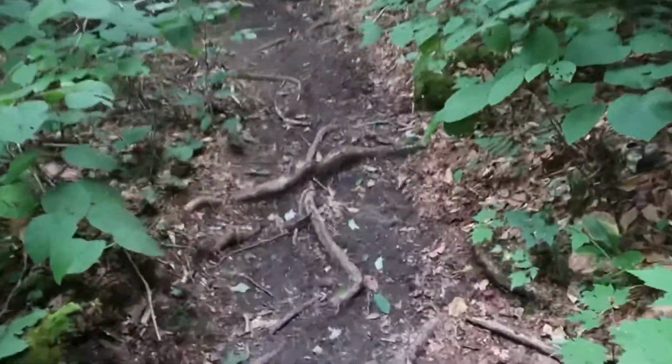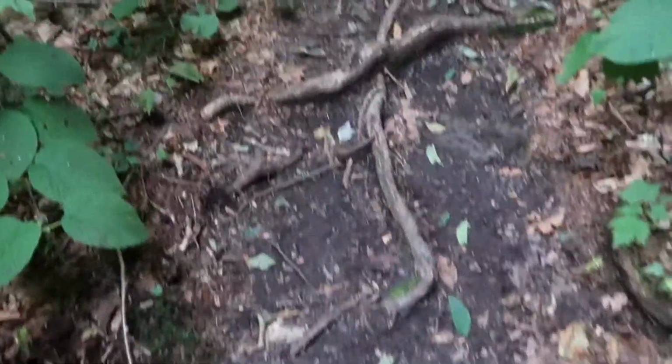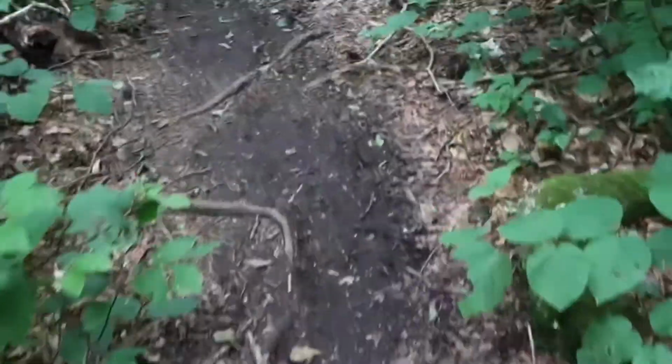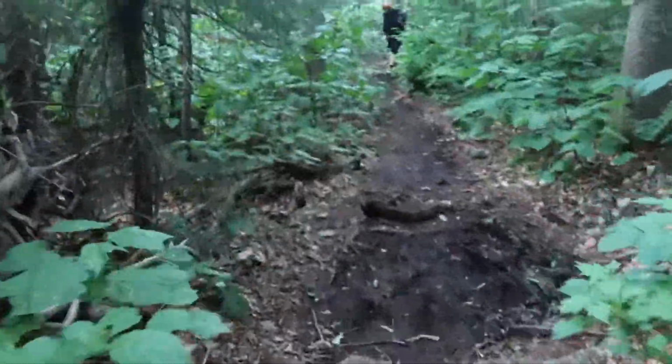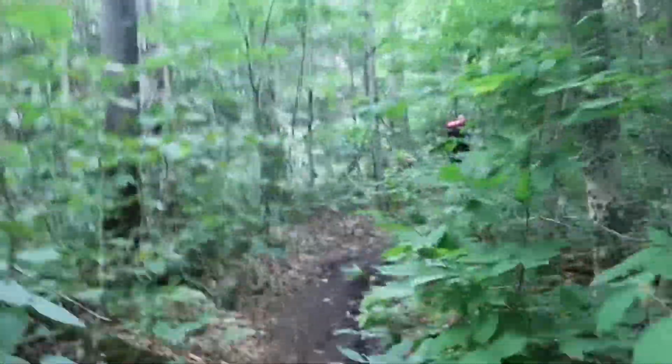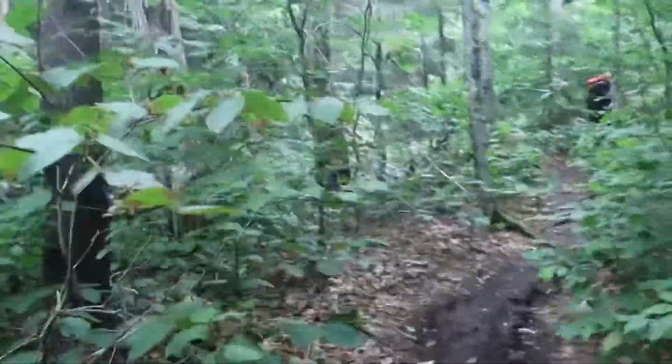See, these are the roots that hurt. The ones that catch you right in the arch of the foot. Over and over and over all day long. Again, we'll bring him back when something fancy happens.